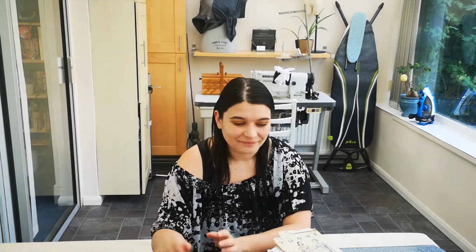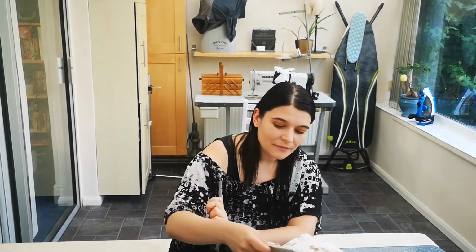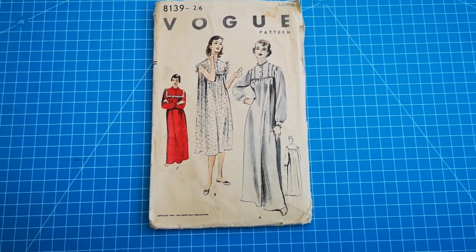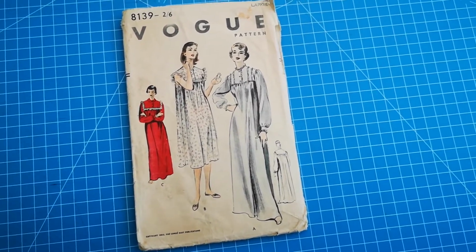Next one. Okay, don't judge me, okay? This one, I mean, I was thinking, what was I thinking? Because quite frankly, I don't wear these. If you do, fair enough. But the thing is, then I realized why I bought it. And again, we've got a detail, and can you guess what it is?